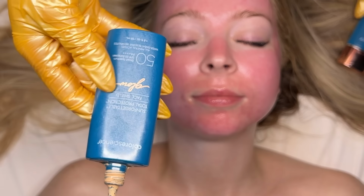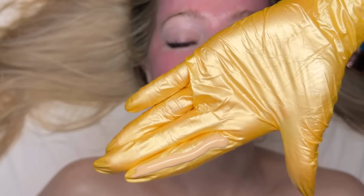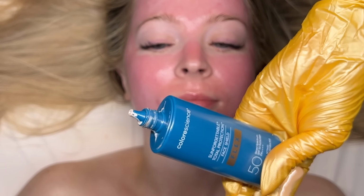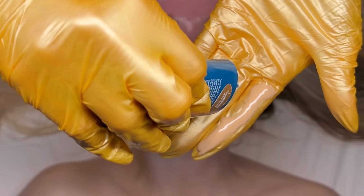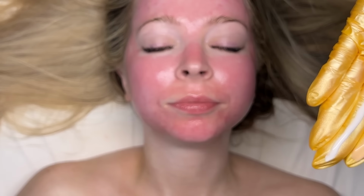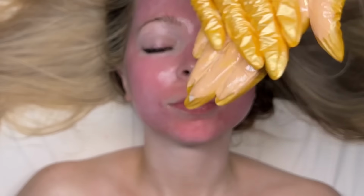This is my favorite sunscreen of all time. Glow makes your skin look like a glazed donut. And then Flex. This one's viral right now on TikTok. That's the one I use. It's pretty good. I love it. It's gonna adjust to you, and I actually love mixing them together. It gives a glowy full coverage.